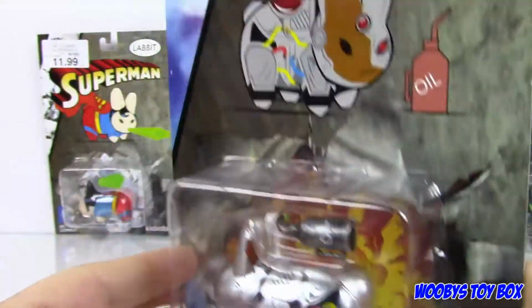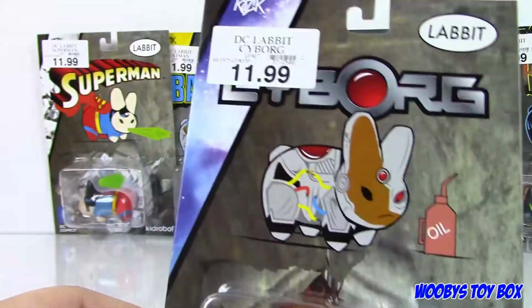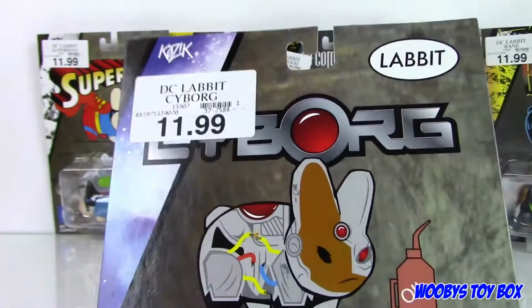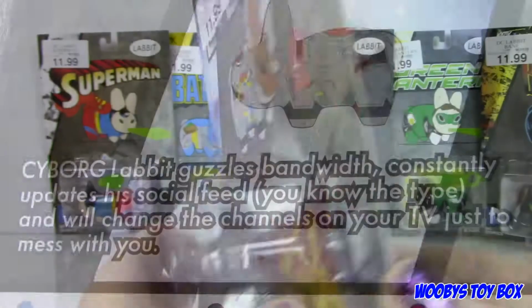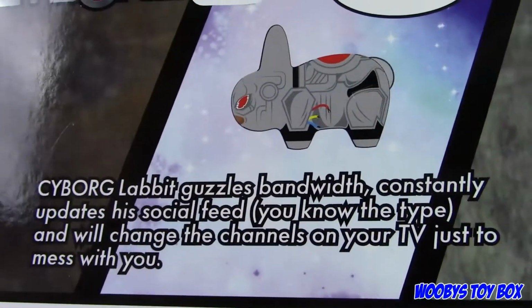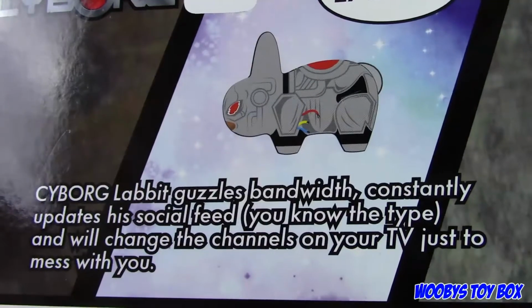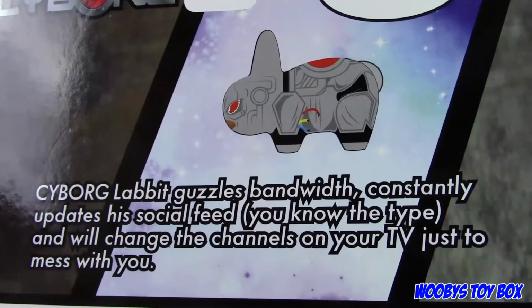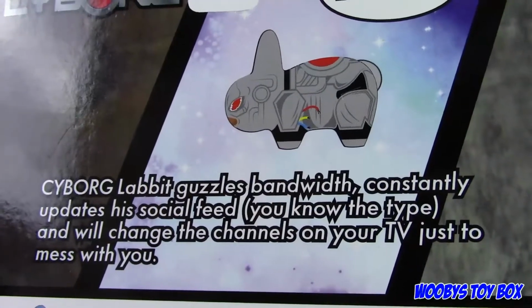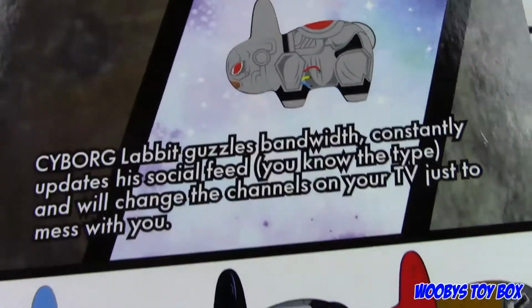So this is what the packaging looks like. We got these at Toys R Us, and as you can see, they are super expensive. They're $12 a piece. And each of these has a little saying on the back. So this one is Cyborg, and it says, Cyborg Labbit guzzles bandwidth constantly, updates his social feed, you know the type, and will change the channels on your TV just to mess with you. So these Labbits aren't very nice.